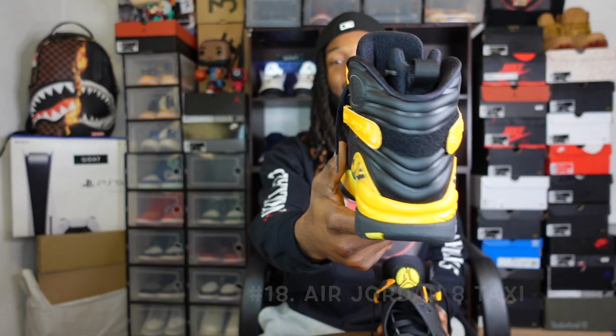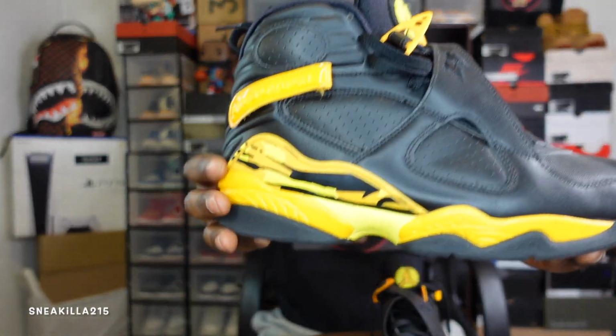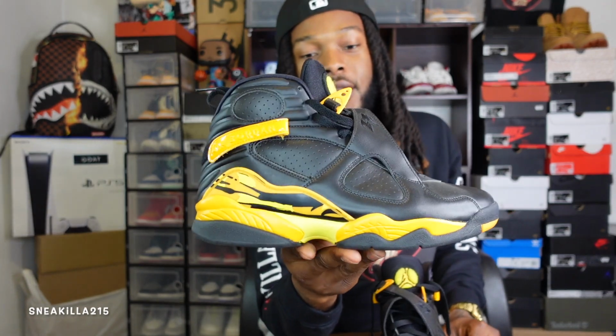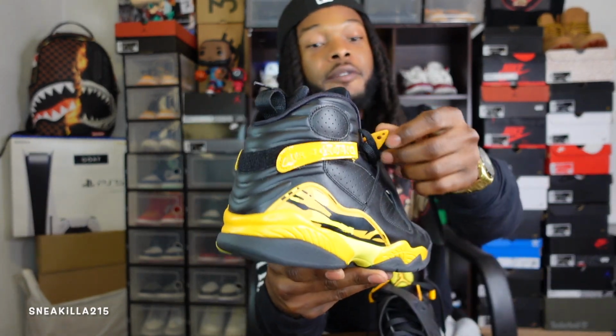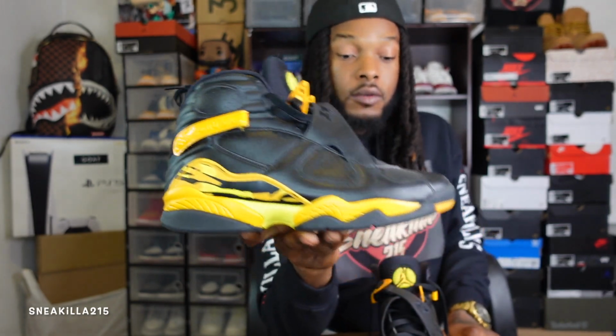We have number 18 right here. Boom. Okay. Look at that. Look at this, man. Beautiful, beautiful shoe. Look at the bottom of this. I think I wore these like one time. Yep. Like one time or so. Can't go wrong. Black and yellow. Feel me? Two of my favorite color contrasts together. Black and yellow. Can't go wrong with that.